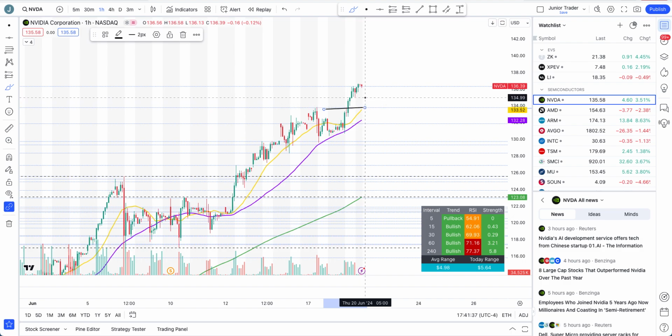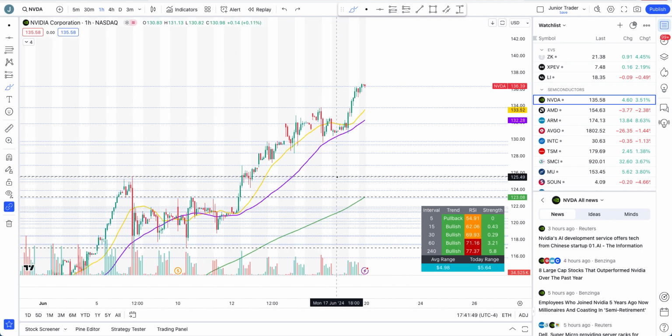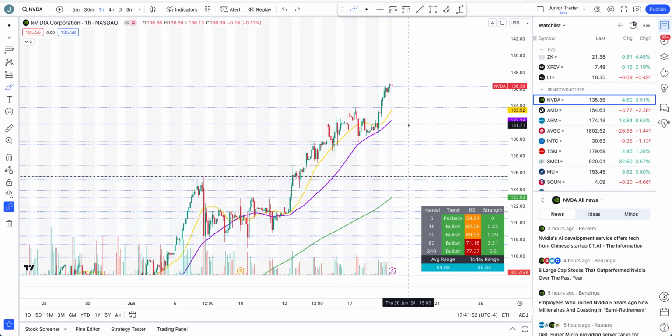If you are looking for puts, it's only if you want to do it from 135 to 133, only to trade it, not to hold until expiration, because price may very well close higher, in my opinion, by Friday. For Nvidia to really become very bearish, it has to not just lose 133.80, it also has to lose the 20 and 50 hour moving average and the level of 131.88. So there's just a lot stacked against bears here.